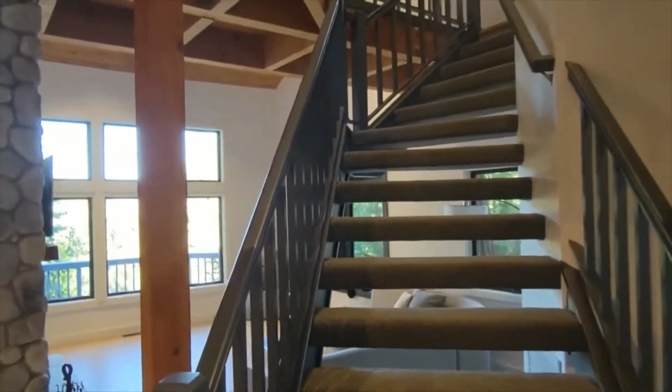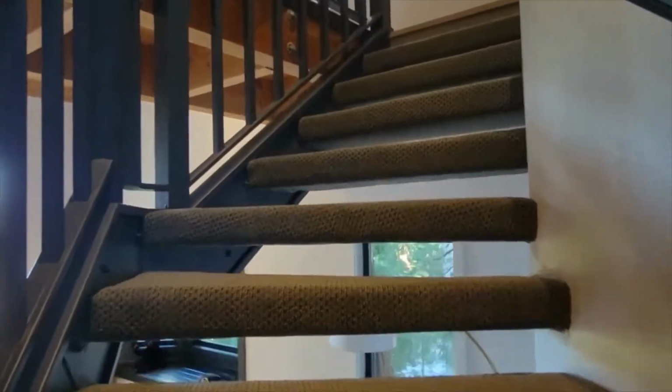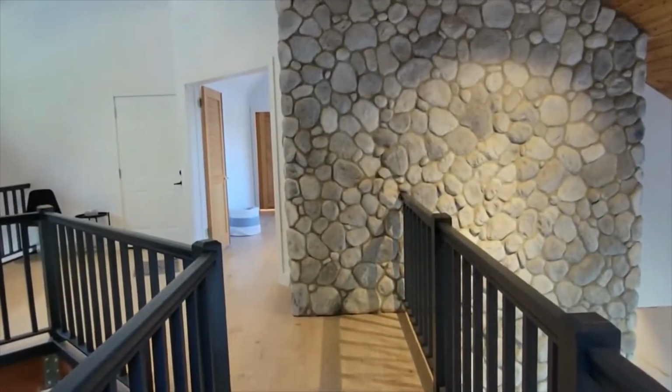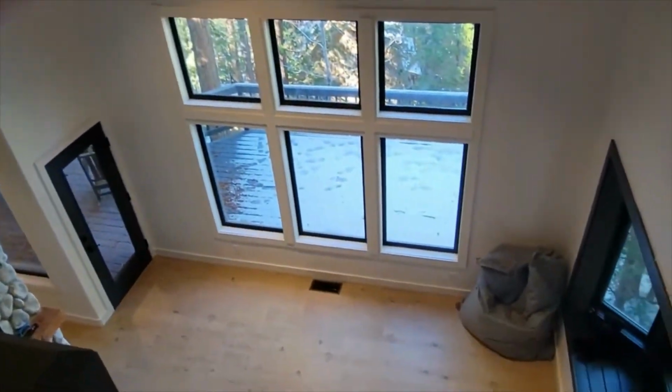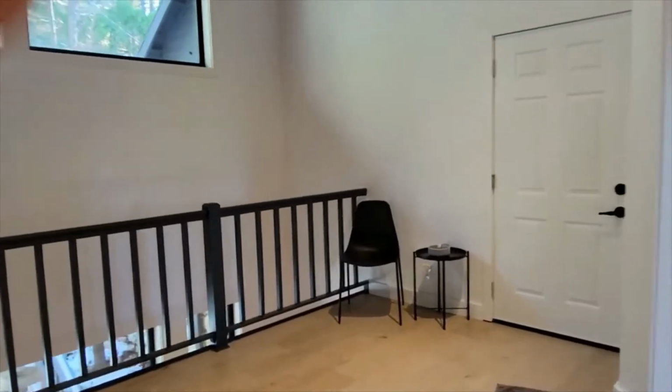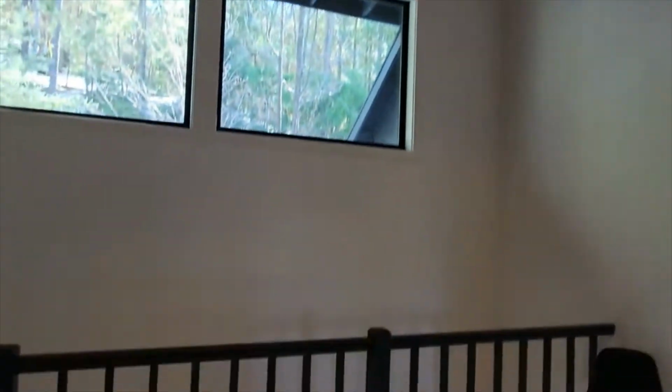Okay, back we are in the entry, and we're gonna go up the stairs. So up at the top of the stairs, there's this little bit of a catwalk. So it's open to the formal living room here. It's open here, of course, to the stairway. And as you come along, you're in this open loft area. And again, we've got the big high ceilings. This is the railing that overlooks the entryway.